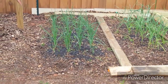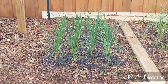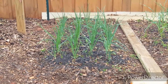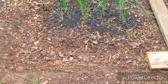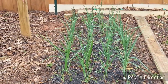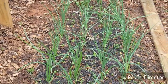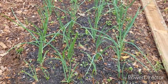Alright, I'm on the other side of my garden. Over here, on this side here, you can see my white onions. They're doing lovely, nice and green and healthy, and getting tall. I'm still working over here. I'm still building garden beds and doing some other projects that I'll show you in a sec. As you can see, the onions are doing nicely.